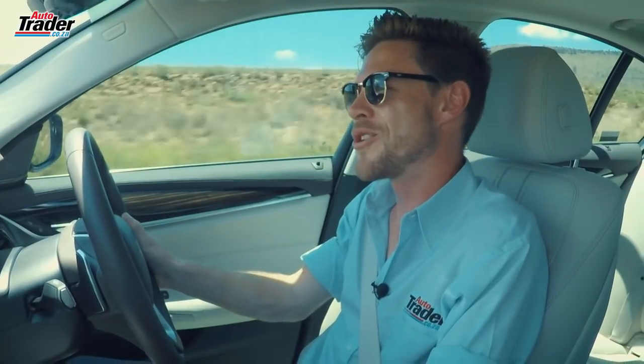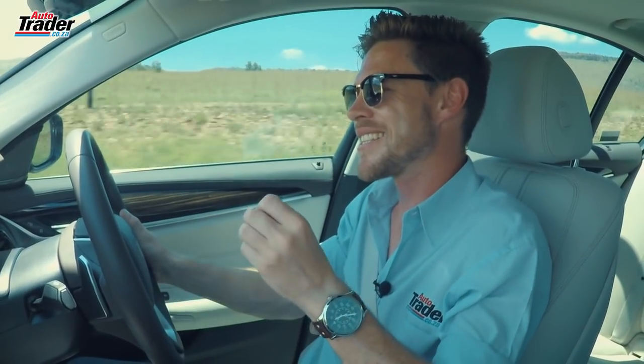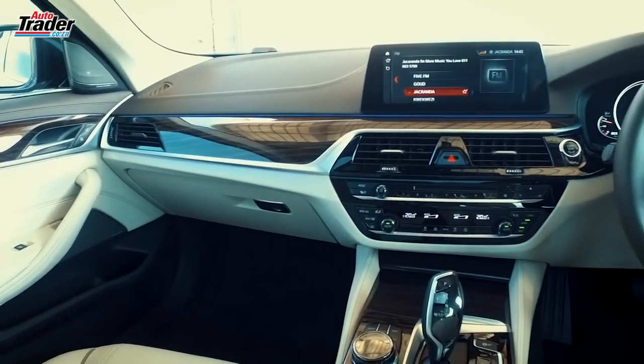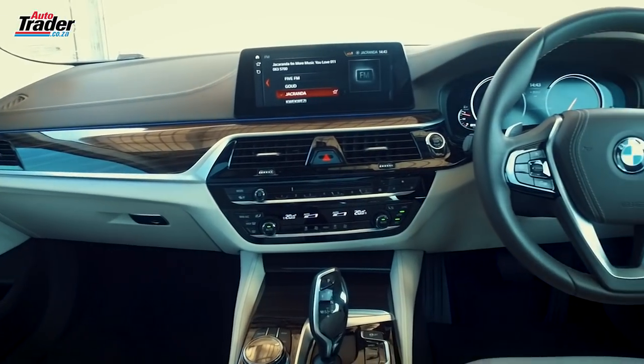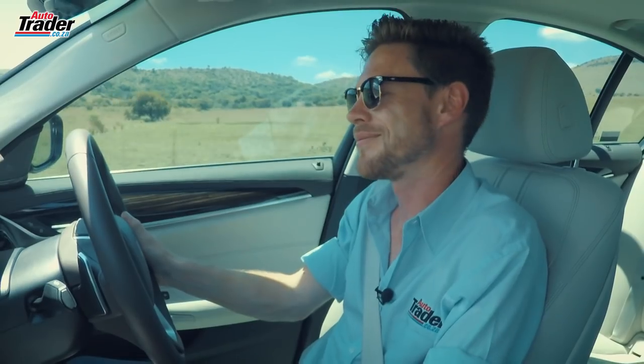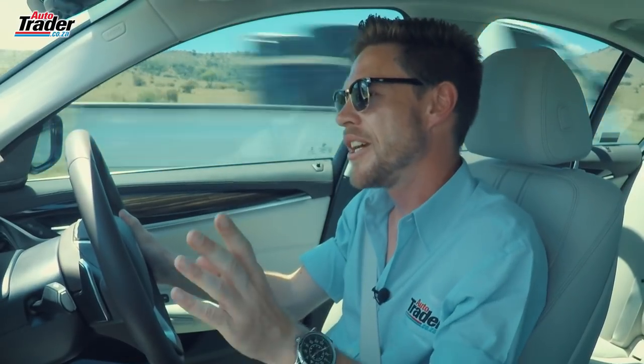The comfort levels are not that of the 7 Series, and while all the tech is great, it lacks the grace and the opulence that the larger brother exhibits. Dynamically, the 5 Series is let down by its inherent weight and the quest for comfort. It's all just one big compromise, sadly. But with that said, you can choose which side you would like to err on.